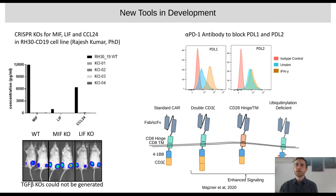Our next steps are to first optimize the FGFR4 CAR to function at a lower threshold of target molecules, and two, to overcome the tumor microenvironment. We think both of these approaches are going to be necessary in this tumor model. We are building new tools to test these hypotheses. We now have MIF, LIF, CCL24, and combined MIF, LIF knockout cell lines of RMS, which we are testing in vivo.